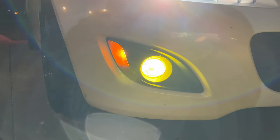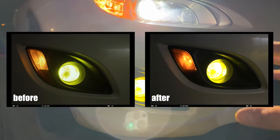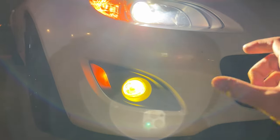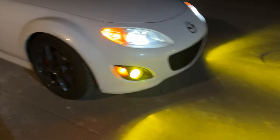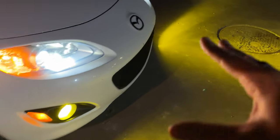As we come around front here, sorry for the wind, there's the fog lights, which look great. Definitely yellow. Honestly, still a barely green or blue hint or whatever is making it less yellow. I think I like it a bit more amber, but it looks great. And I'm honestly a fan. I like the light dispersion. I think they look really good. They do the trick just fine. And I do like them better than what was in there before.